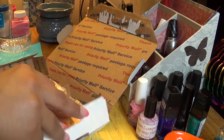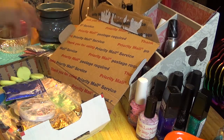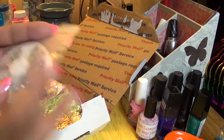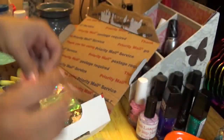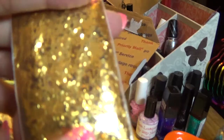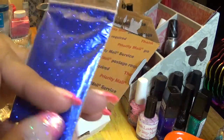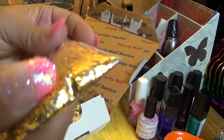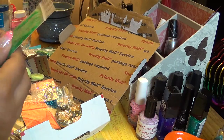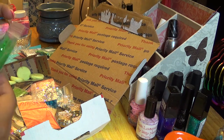And I think I did all her mixes. Yes, I did. So let me move those over here. And she sent me this wheel of tiny rhinestones, multicolor. Really sweet. This one is gold hexes she sent me. She sent me this beautiful blue glitter. Oh, it's gorgeous. And she sent me a lot. That sucker is packed in there. Same thing with this. It's packed. That's a lot. And then she sent me these green hexes, the transparent, almost like a pistachio.